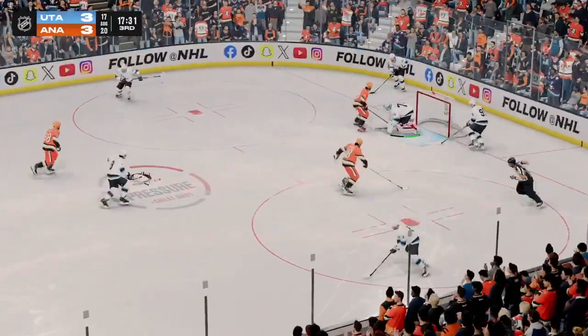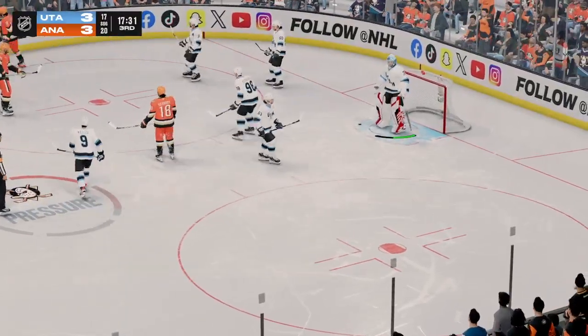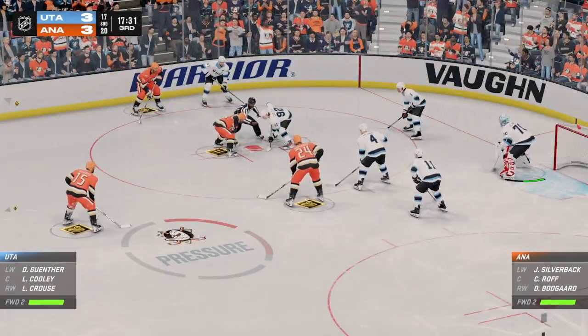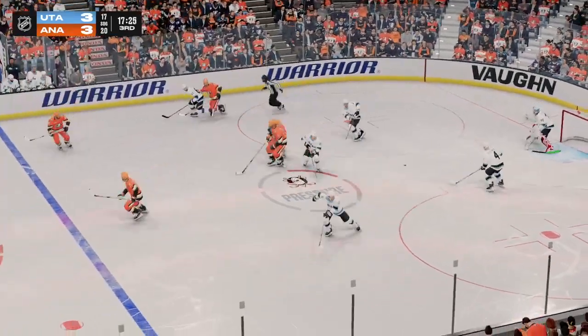And it's stopped by the glove. Nice play there. Lots of time left in this period. You can feel the energy in this crowd. It's a tie game. Utah's got the win off that draw.